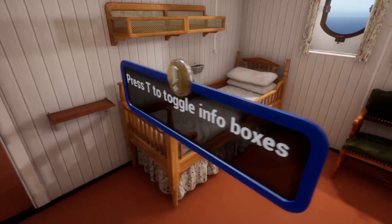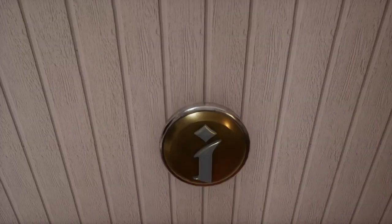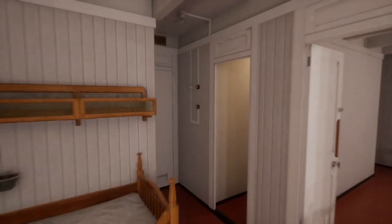We're an extra deck down from the Regal Suite. I wonder who'd be occupying this cabin. Wounded officers, RAMC, perhaps the nurse matron, or Mr. Robin Darcy.